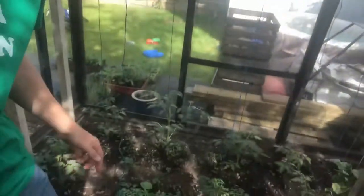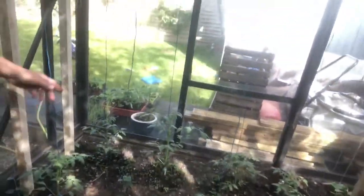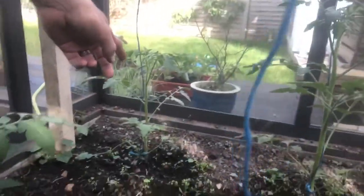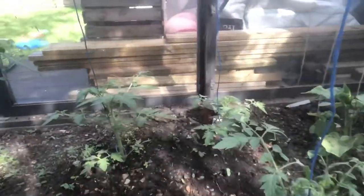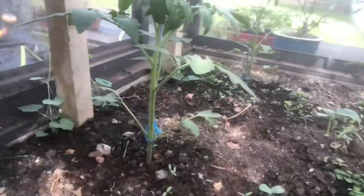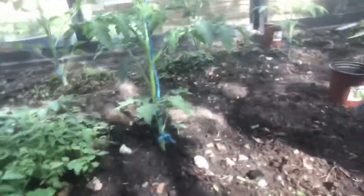It's all good fun. Here's the tomato section, all labelled up. We've got our Sweet Million down there, cherry. The flower head's coming. What's this one? Orange cherry. He's the biggest so far, and again with lots of flower heads coming. Gardener's Delight, the red cherry. Then Romana, happy again. And black cherry.